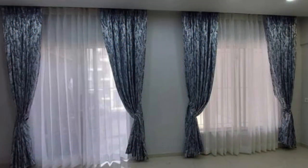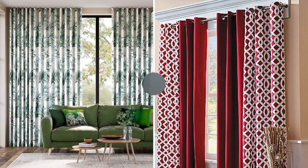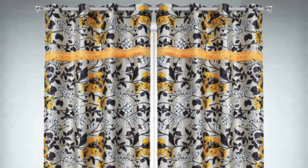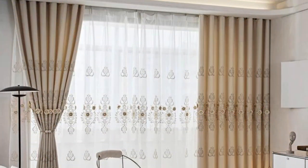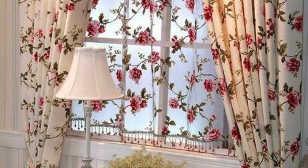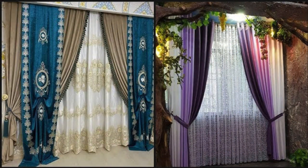Curtains, in their simplest form, are more than just fabric panels that hang in our windows. They're the storytellers of a room. They transcend mere functionality, transforming spaces with their myriad hues, textures, and designs. They are the silent conductors of ambience, wielding the power to alter moods and atmospheres within a room. Consider the elegant dance they perform as they sway gently with the breeze, orchestrating a symphony of light and shadow.